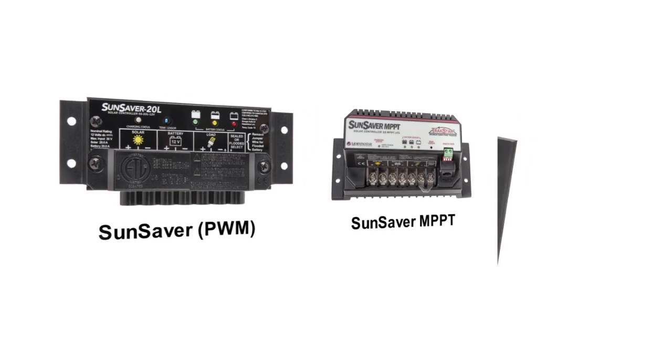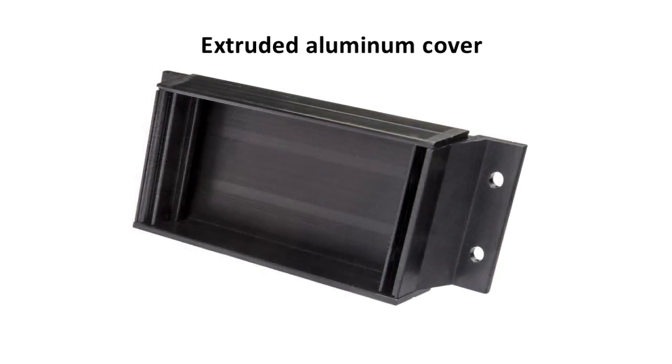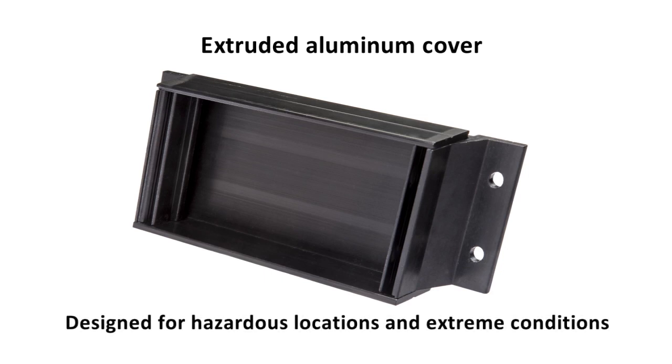Let's see why. We'll start by judging this book by its cover. In this case, that cover is made up of extruded aluminum sections. Exactly what you want wrapped around a charge controller designed for hazardous locations and extreme conditions, from desert oil fields to remote Arctic systems. Whatever the solar charging occasion, they're dressed for it.